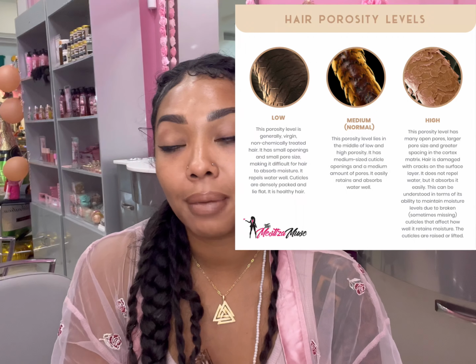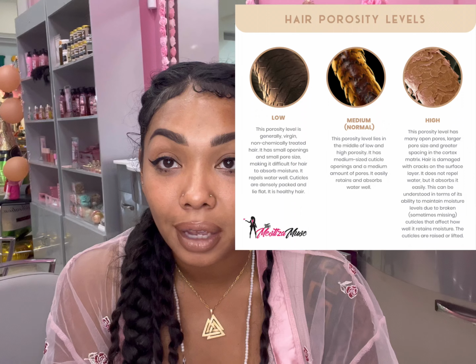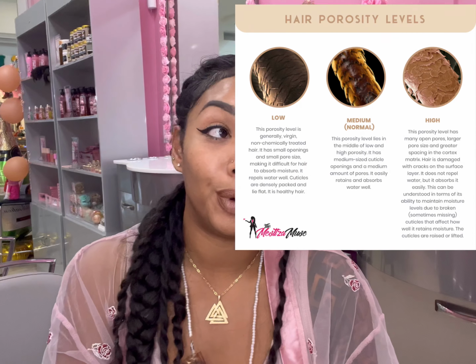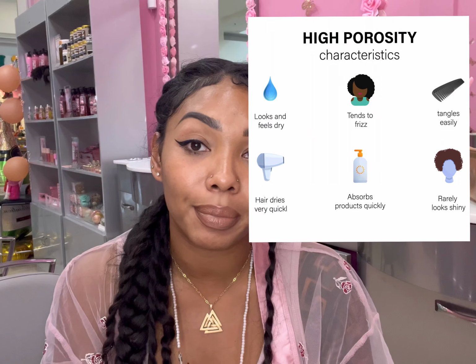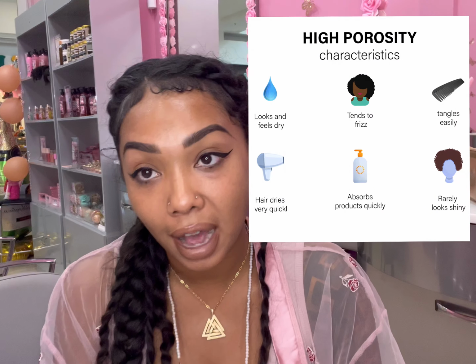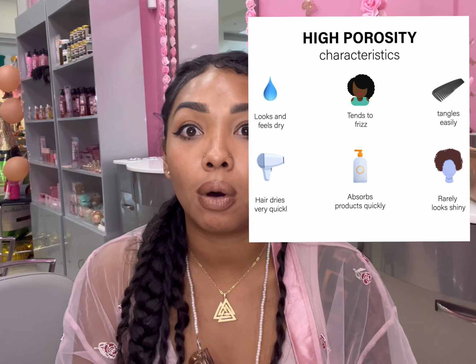And when it comes to high porosity hair, you don't have to use any heat to get the products to soak in. You can just do a deep conditioner without heat because your cuticles are already open. When you put heat to your hair, it opens the cuticles, and that's why it was getting damaged. And that's how it turns to high porosity, from opening the cuticles too fast, too much, too harsh, too much heat, too much chemicals, a whole bunch of stuff like that.